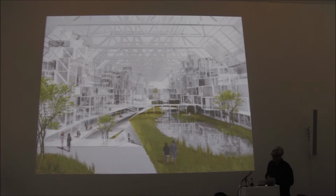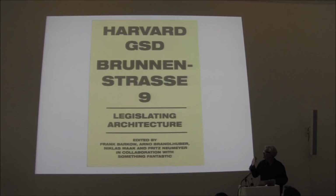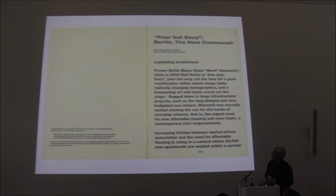So all of a sudden, it was like going back, maybe to the 60s, and thinking about projects that are somewhere between being utopian and being realistic. So with Arno and Nicholas Fritz Neumar, we ran a studio just as this crisis was beginning to unfold. And with Arnold, the idea of legislating architecture really was, how do you create a density for housing in a city, and what are those techniques that you use, and how do you use those techniques in relationship to legislation?